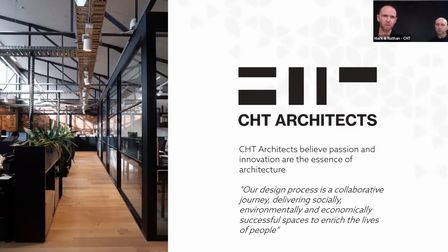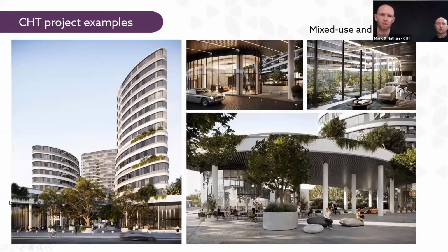I think maybe jump on the next slide there, Joe. So we are across a broad variety of sectors. Probably our largest sector at the moment in Australia is mixed use and multi-residential. So we're seeing a lot of apartments. We're probably active in around up to about 5,000 apartments per year. So it's a big percentage of our workflow.